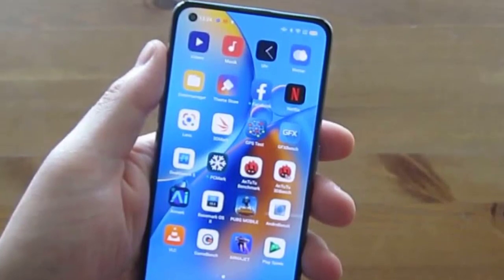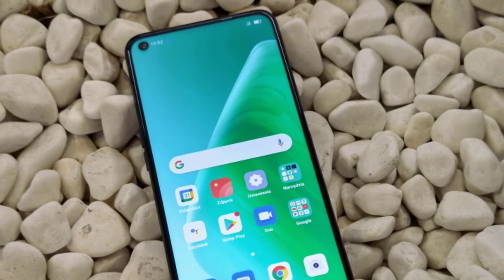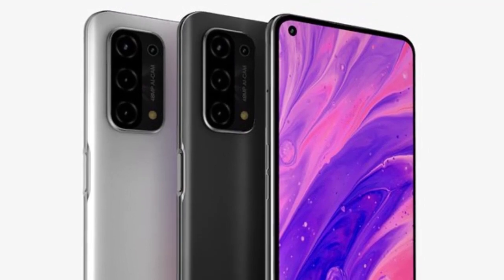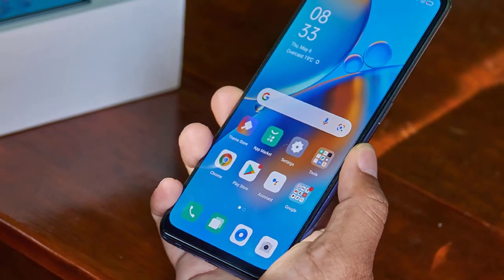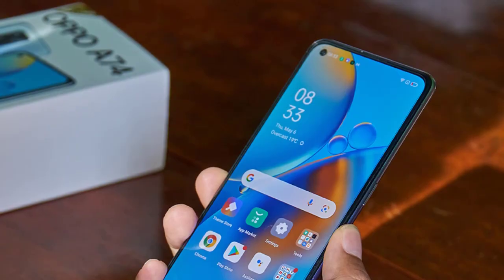Battery life: 5000 mAh battery, great for a whole day of fairly heavy use. Slow 18-watt charger. The Oppo A74 5G packs a 5000 mAh battery, which is very nearly a standard spec at this end of the market. Like most of its rivals, it will help you through a whole day of fairly heavy use without issue, and possibly 2 whole days of light use.